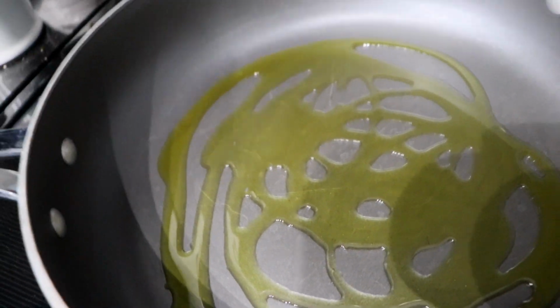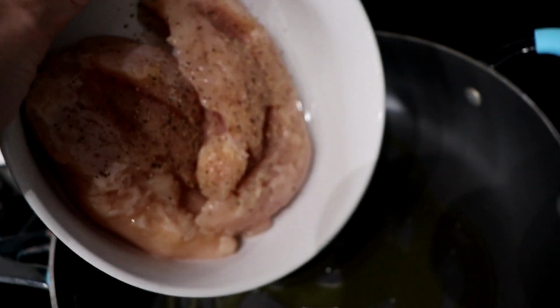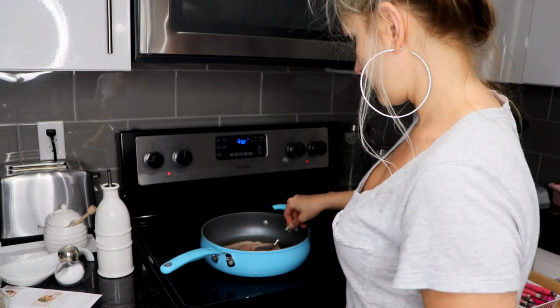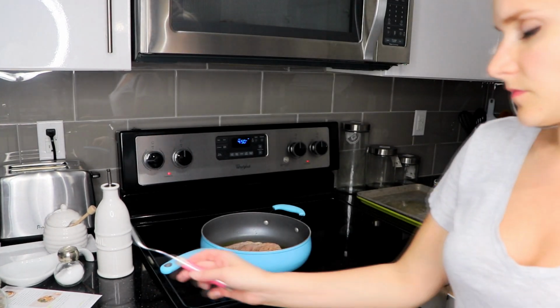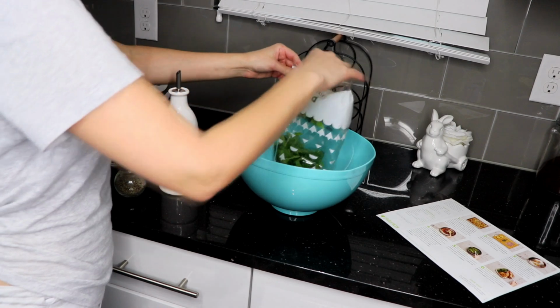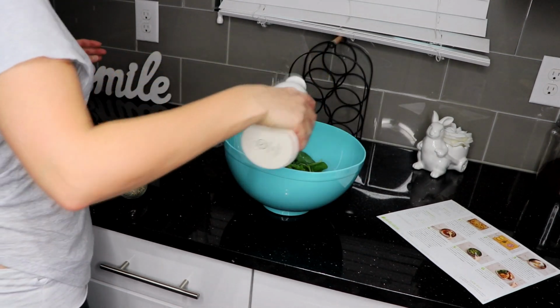So I put some olive oil in my pan, I seasoned my chicken with salt and pepper, and now I'm adding the chicken to the pan, and then I'm going to cook it. So I actually didn't film a lot of me cooking the chicken because it's just sitting there by itself in the pan, so I hope that's okay.